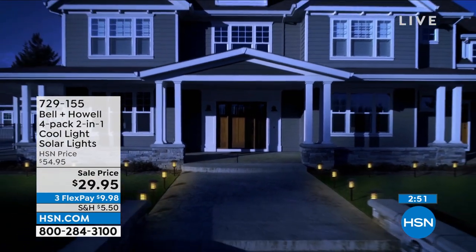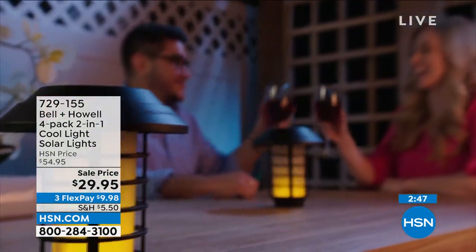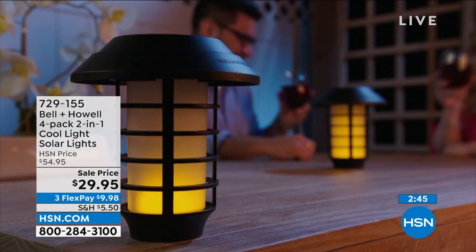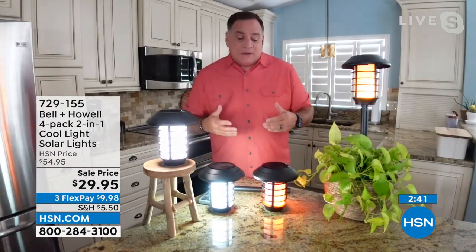The solar panel's massive on these, and the COB LEDs inside of them are highly, highly efficient. I mean, Bell & Howell, a legacy company, been around 115 years. These guys have won awards, Academy Awards, for advancements in lighting.